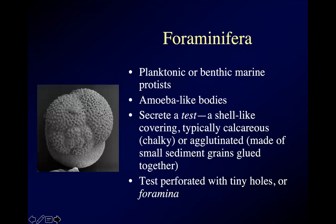We can do better than this because we have foraminifera, or forams for short. Forams are either planktonic or benthic. They have bodies that resemble kind of spidery looking amoebas. And there are some naked forams out there, but most of them secrete a covering similar to a shell. Typically, that covering is chalky, made of calcium carbonate. It's calcareous. There's one little group in which it may be silica, and a bunch of species where the covering is made of tiny sand grains or something like that that have been glued together.